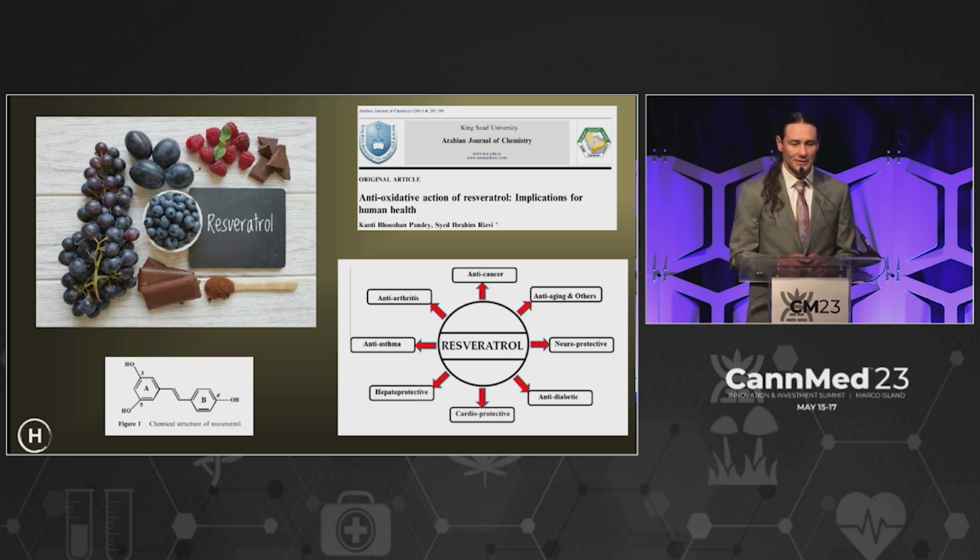Here's a molecule that does all these different things, and even though it's an antioxidant, the quantities of resveratrol that we consume aren't going to provide ORAC values that have all of those effects in our body. So what's resveratrol doing? It's actually upregulating our endogenous antioxidant and repair mechanisms. So you could think of it almost like a toxin that's making us stronger. Resveratrol, like cannabis, has a lot of hormetic effects.